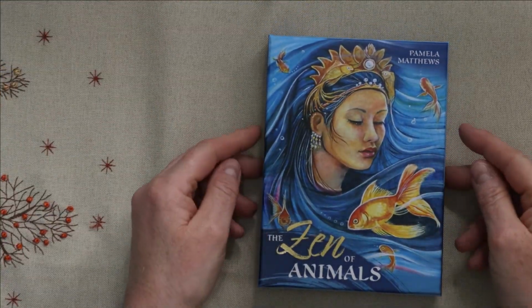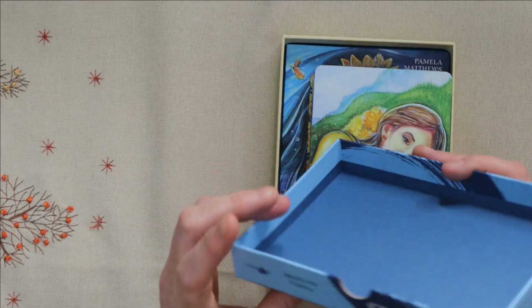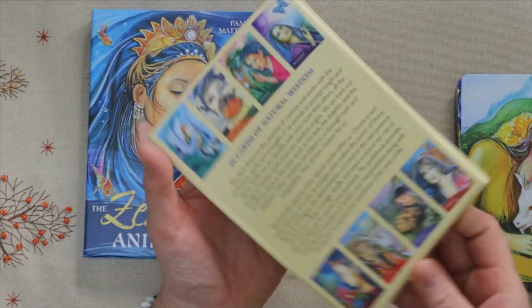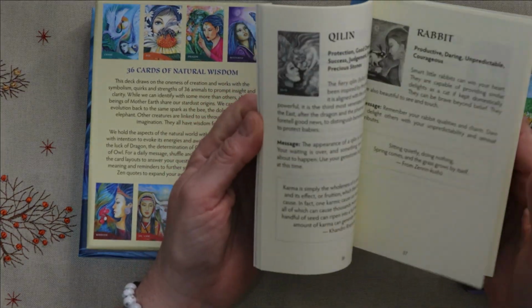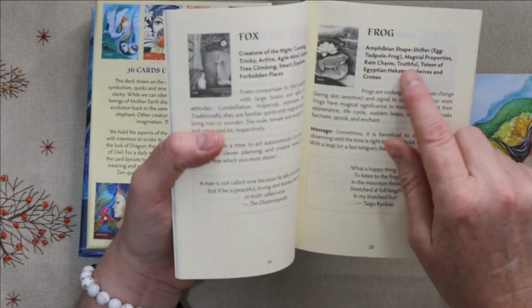So next I have the Zen of Animals by Pamela Matthews. This is a Blue Angel deck. Now this is very beautiful. I really enjoy this deck. This is the guidebook, and it's quite big, easy to read, which is fantastic. I'm sure you've heard me say that more than once.